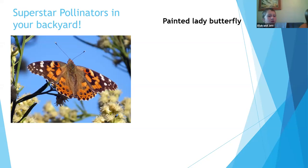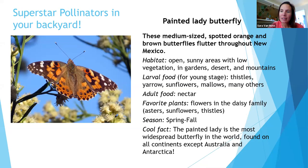This is the painted lady, and there's a whole bunch of information here, but its superpower is that it can migrate 2,500 miles. There's a couple cool superpowers for this animal. It's found on every single continent, and it can migrate from Northern Europe all the way south to North Africa and vice versa. So 2,500 miles. It's the longest known butterfly migration in the world, even longer than the monarch. I'm going to skip some of this stuff just because we're getting out of time.